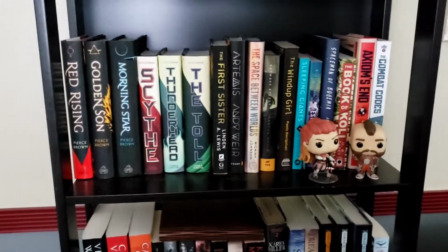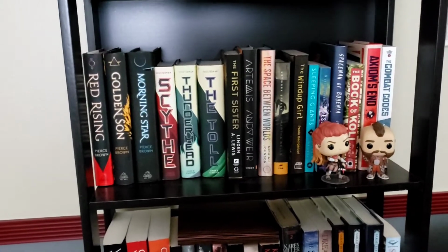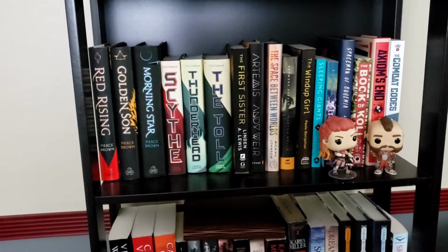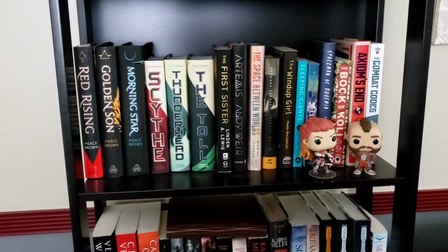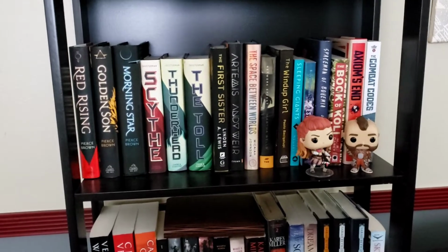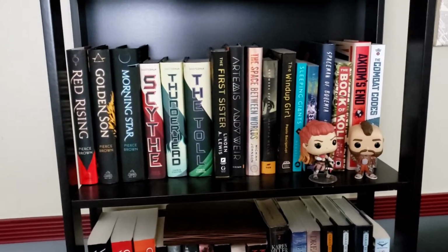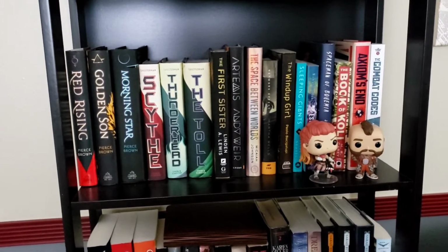So on this shelf, we have some of my sci-fi reads. I really did not like Red Rising, but Golden Sun and Morning Star are top notch. The Scythe trilogy, most of these are books that I just really love, or I haven't quite gotten around to yet, like The Spaceman of Bohemia, Escaping Exodus.